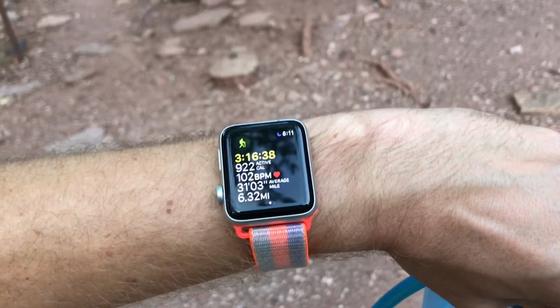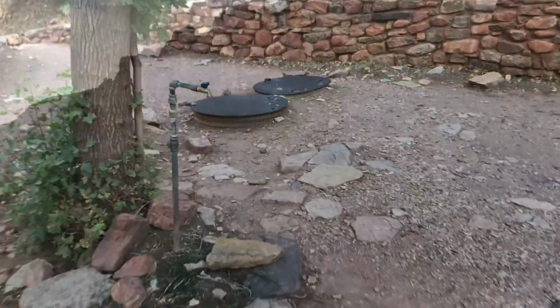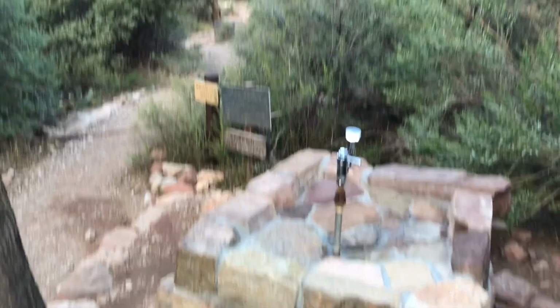We've gone about, let's see here, about 6 miles, 3 hours, and we've drank about 3 liters of water each. Time to get a refill. And then you arrive to Cottonwood. Boom. And there is water here. Even more boom. And campers.